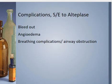Bleed outs are the most highly cited complication. Angioedema can occur as well. Some patients do experience breathing complications or airway obstruction, and so obviously these patients need to be monitored quite aggressively and closely while this drug is being administered.